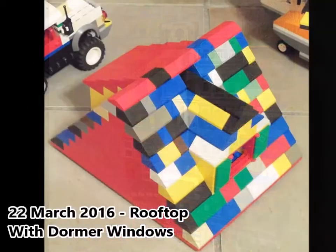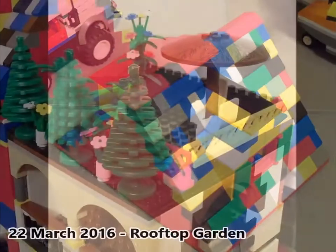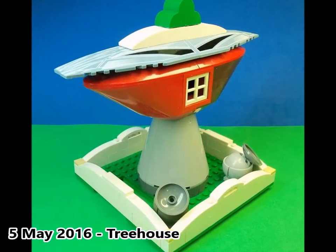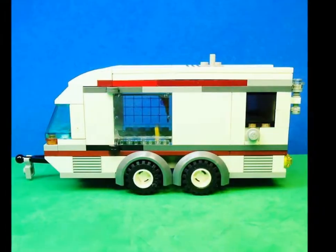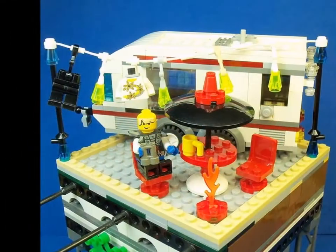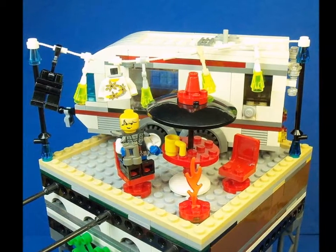From standard rooftops to gardens and tree houses, the number of rooftop themes grew with each new column of the structure. My favorite was when I found most of the parts for a camper in one lot, and I decided that Melvin needed an alternate place to crash, thus the rooftop camper.